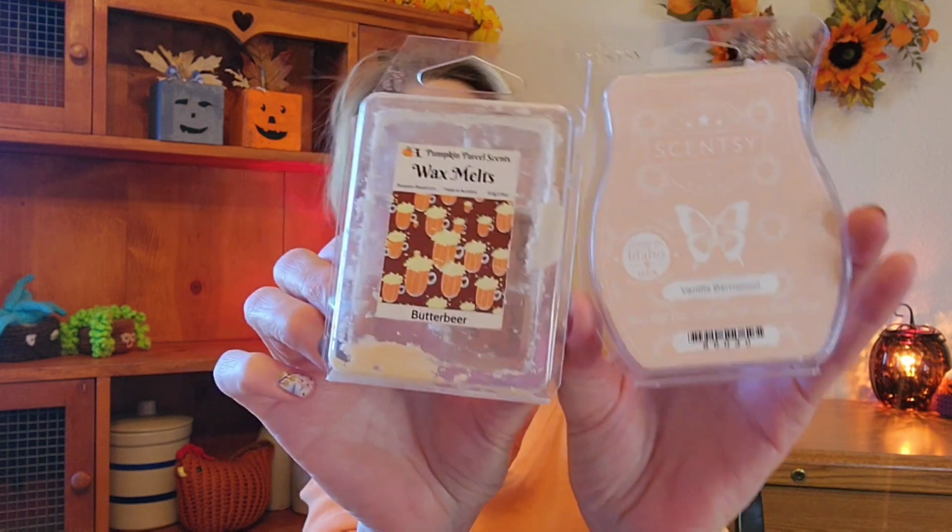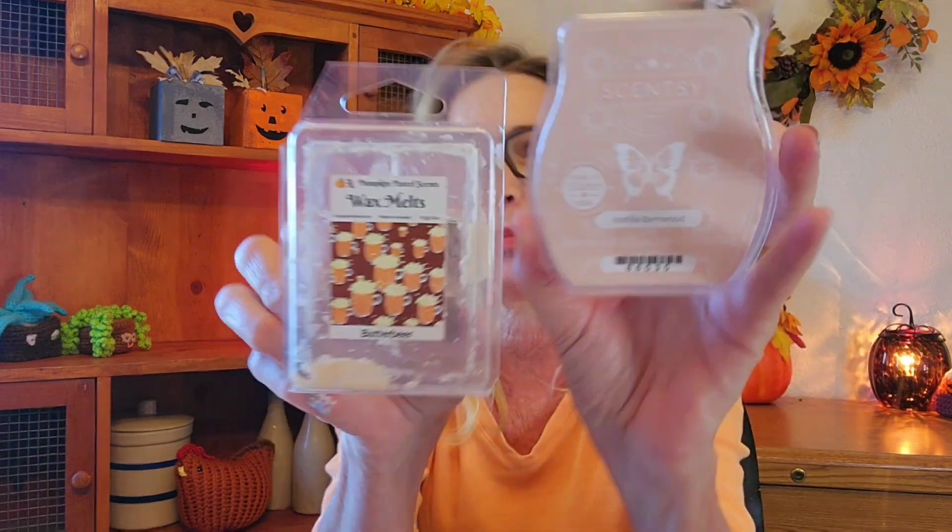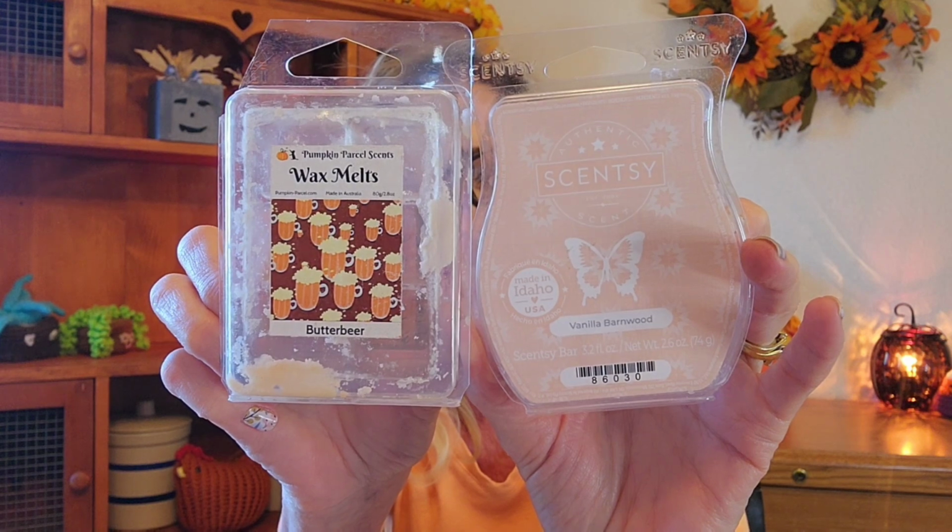Okay, the next one is day 23, blend two fall colored waxes. I picked from Pumpkin Parcel Butterbeer, and then from Scentsy Vanilla Barnwood. The Butterbeer in here is like butterscotch soda, and Vanilla Barnwood is that barnwood covered in creamy vanilla and amber. This kind of has a sweetness about it, so putting these two together was really nice. It really was a fun mix. Yes. And strength and throw on these together was about a 7.